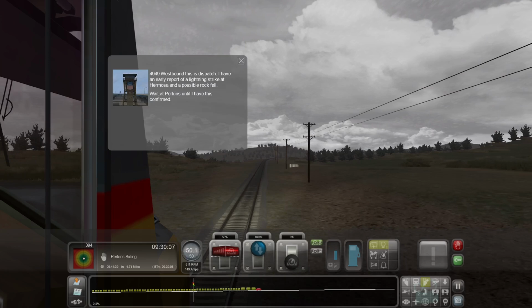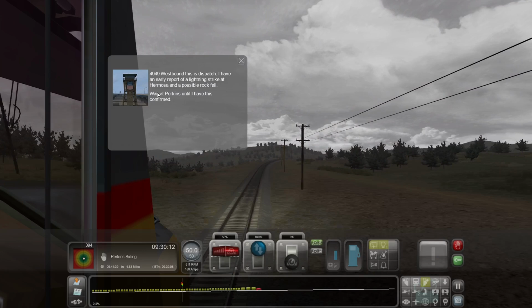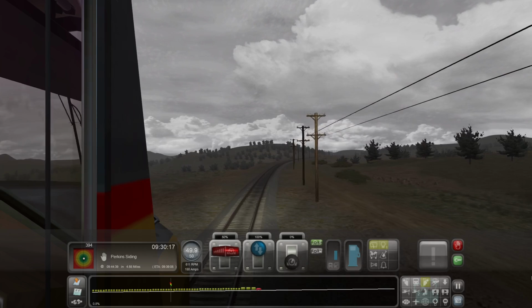Westbound, this is dispatch. I have an early report of a lightning strike at Hermosa and possibly rockfall. Wait at Burger King's until I have this confirmed. Oh, wonderful.